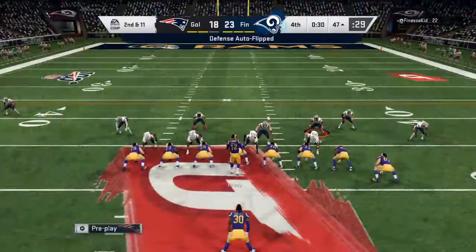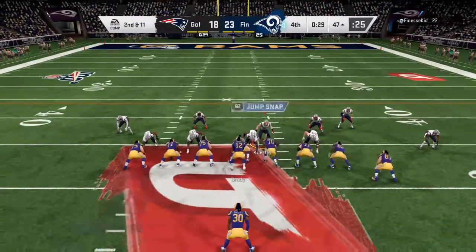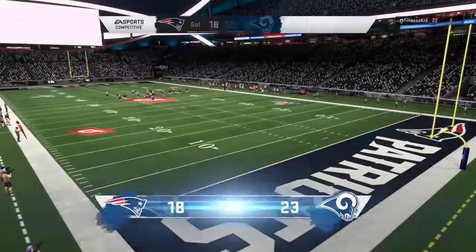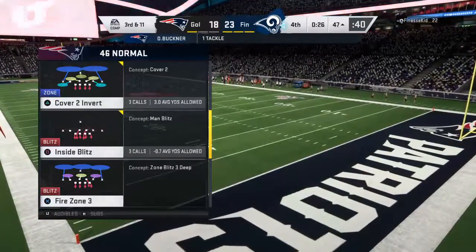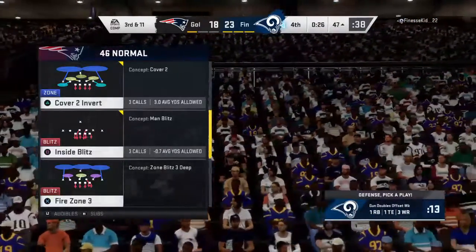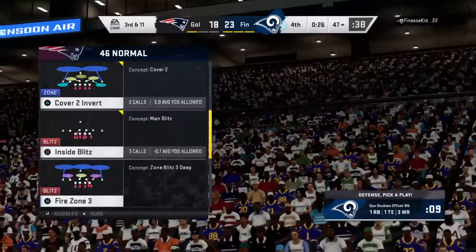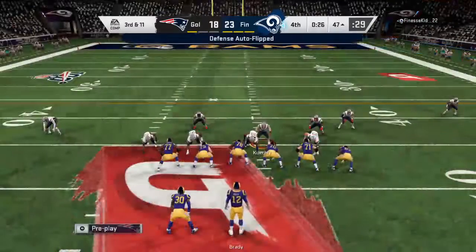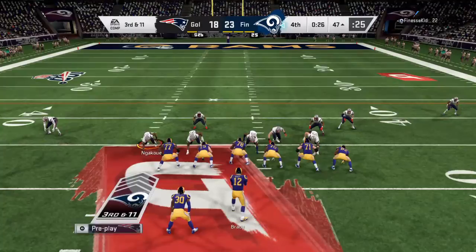You'd have to think likely another running play coming here, 2nd and 11. Yet another carry here tonight for Gurley. Now the Patriots will use the 2nd of their timeouts as they get it with 26 seconds to go in the football game. The Rams on 3rd down, just 1 for 3 thus far. This is 3rd and 11.